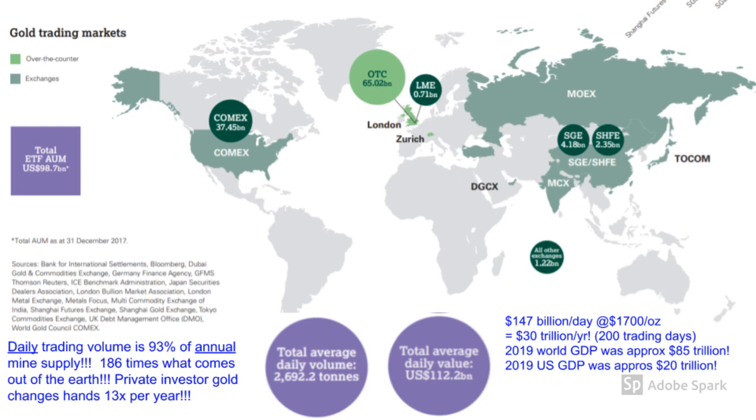Now, if we annualize this number, assuming 200 trading days in a year, we come up with a total yearly volume of $30 trillion. Holy gold money, Batman! This is 50% greater than the GDP of the United States and over 1/3 of global GDP.